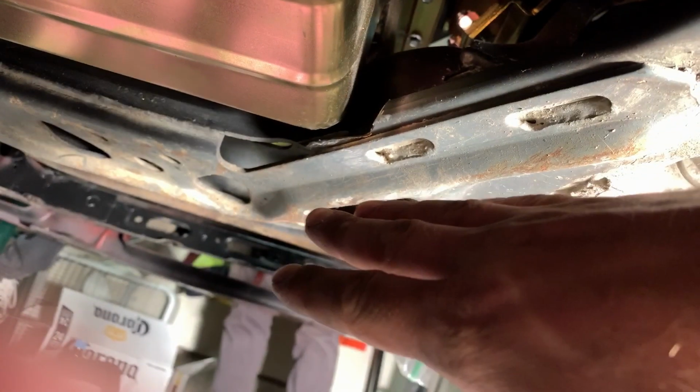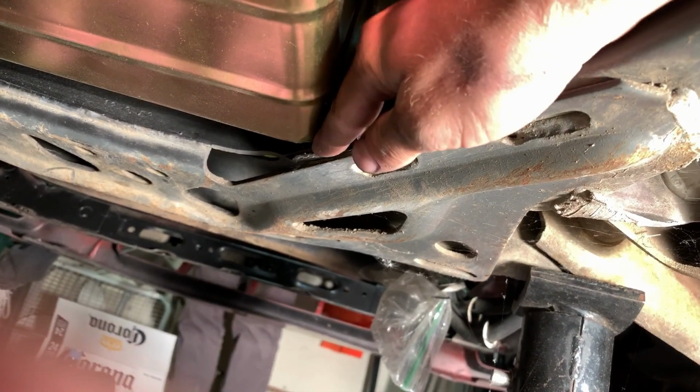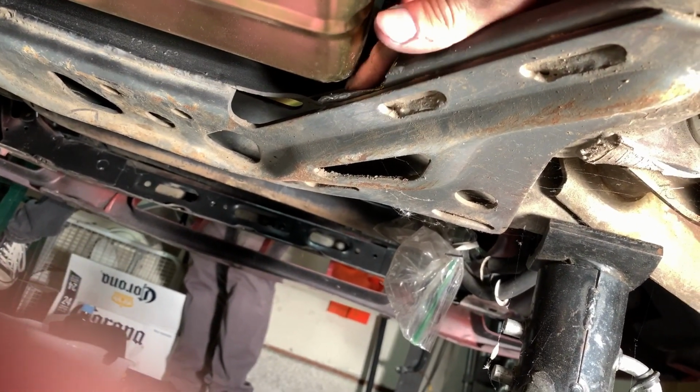So that's fixed, and now I'm gonna start mounting the exhaust because we are finally there. It's a good quarter inch or maybe even more of clearance now, so looking good, and we're gonna keep going on this project.